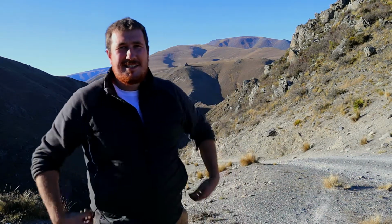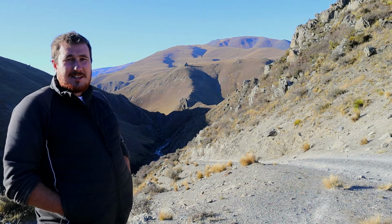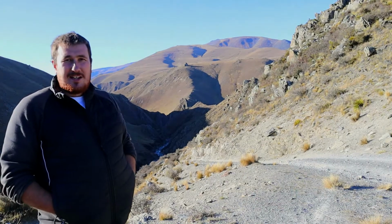And what beautiful country, guys, just look around. It's just epic, just check out that view. Just amazing. Guys, get yourself a four-wheel drive, even if it's like this $1,400 Jeep, come out and have some fun.